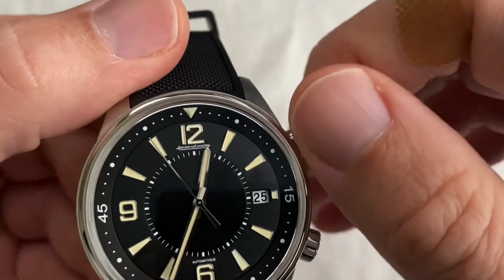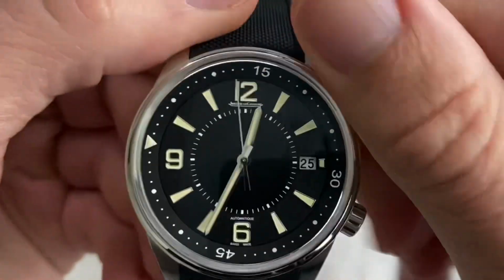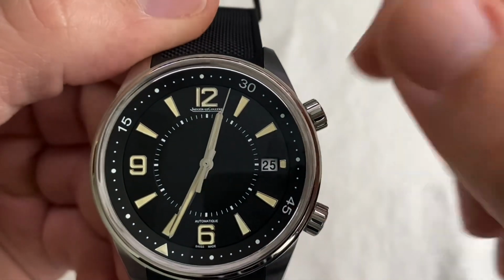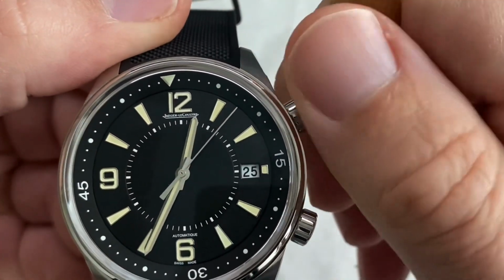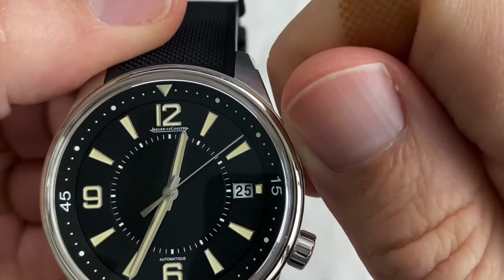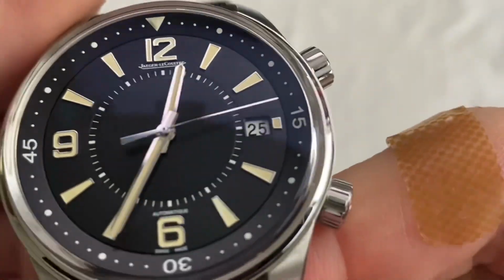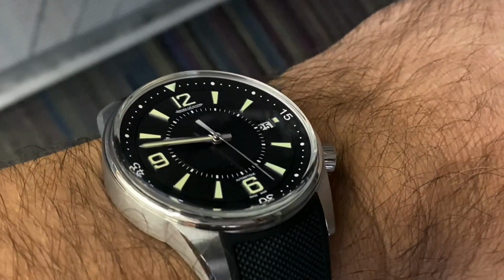You can time anything on the fly with the bidirectional inner bezel, as you can see, just lining up with the minutes, and there you go, you have a timer. This one features the date neatly tucked in at 3 o'clock. You still have a bit of lume pip next to it. The lume is gorgeous. This is really fine watchmaking.